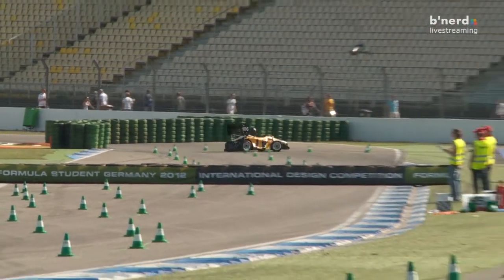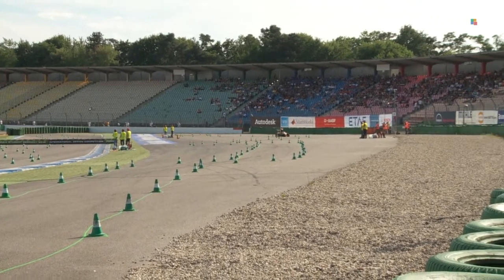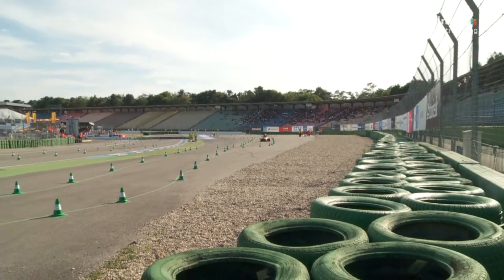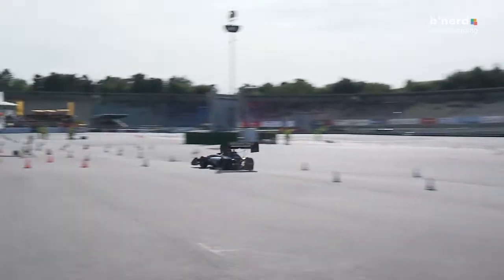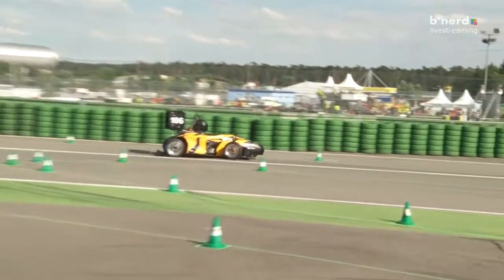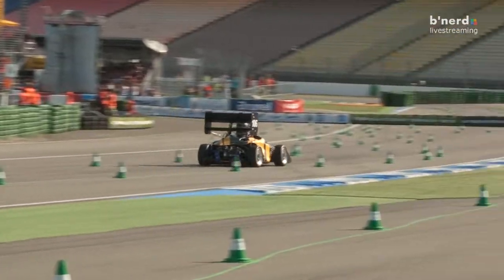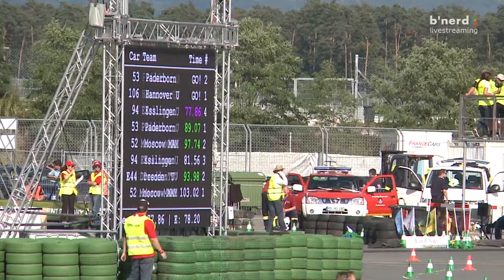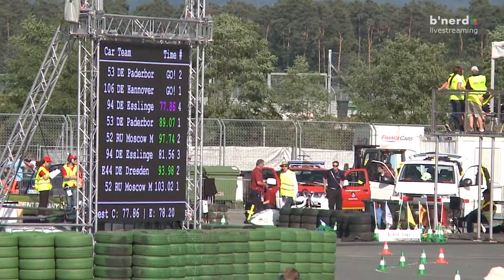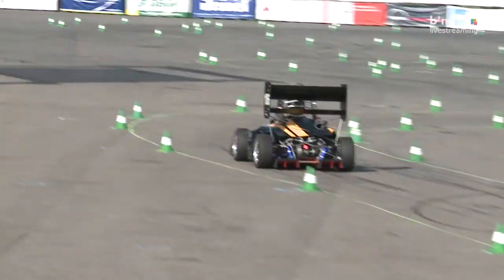So it looks like it's going to be a fast lap for car number 94 from Esslingen. What do they get? They cross the line with a time of 77.86. That's our fastest combustion car now on track, so RIT still second fastest here, so that's definitely a good lap time. Congratulations to Esslingen, who've done a wonderful job and are currently first place on the endurance and the autocross, and first place in combustion at the moment.